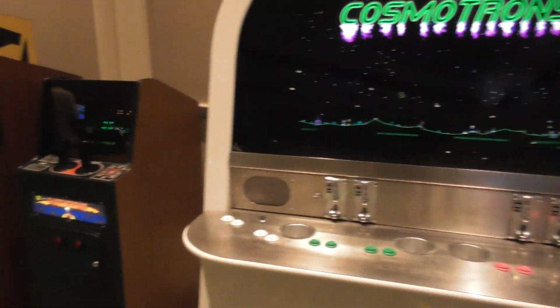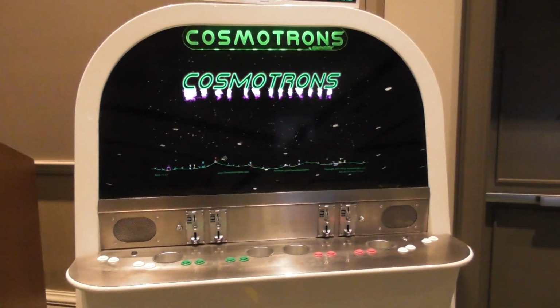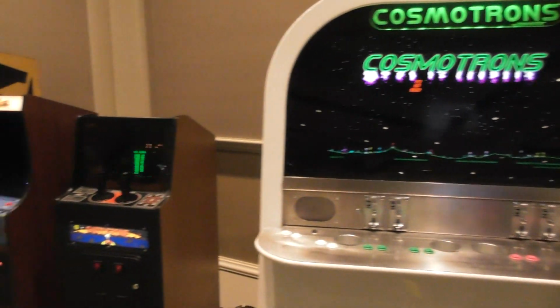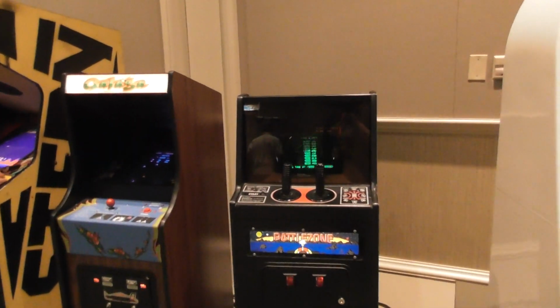Very, very difficult. I hate Gravitar and stuff like that. I always died on it. So not really good at this game. I only got to play it one player, so I'm not sure how I would do with three other players.